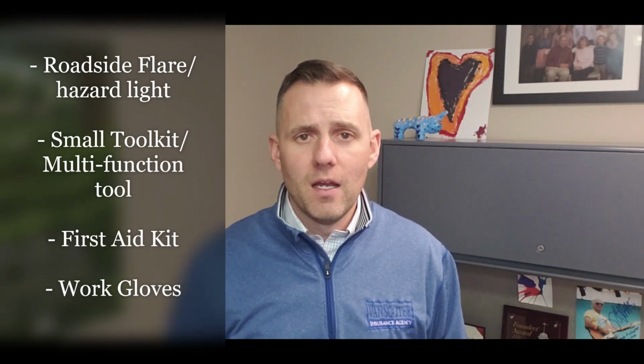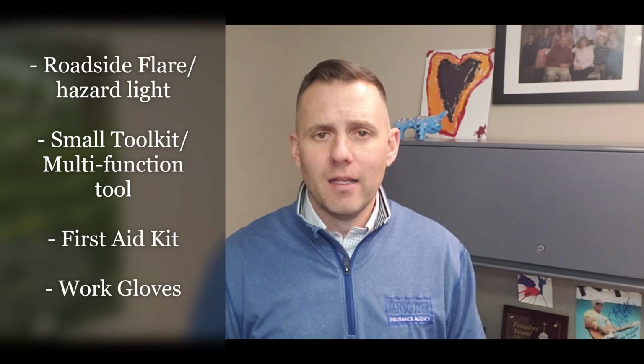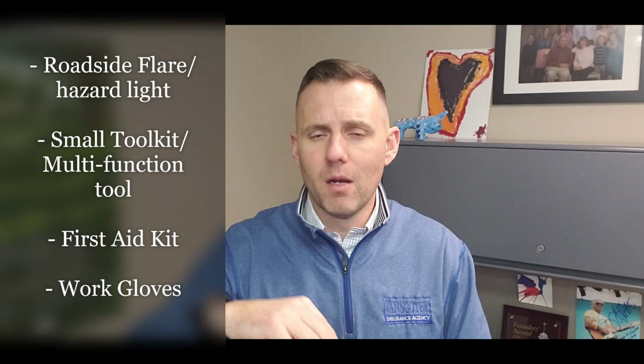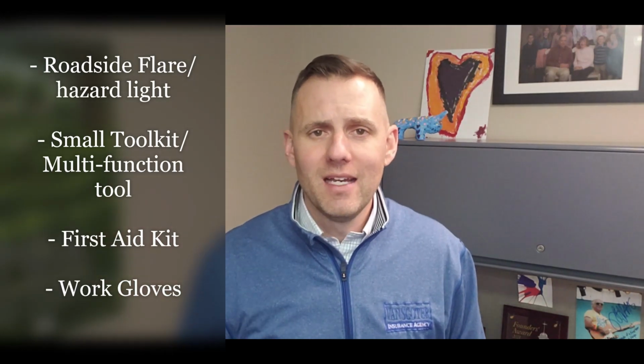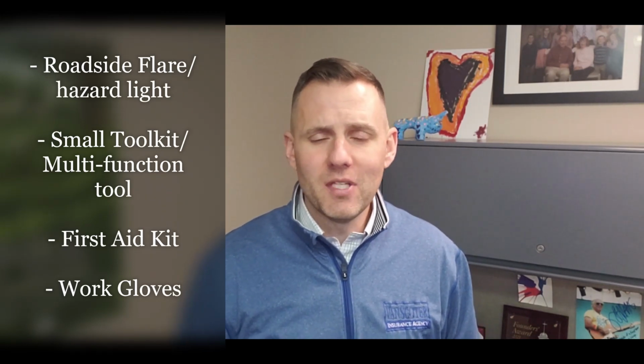And work gloves. Throw in a cheap pair of work gloves. I buy those rubber-dip work gloves where the fingers and basically the palm is rubber. They're really cheap, they last forever, and you just throw in an extra pair. You can buy them at Home Depot or Lowe's, probably in a 10 or 12 pack, and just throw a pair in each of your vehicles, and you'll be happy. Because sometimes you just need a little extra grit if you're wrenching on something to get it to go, and it's just nice to have those on.